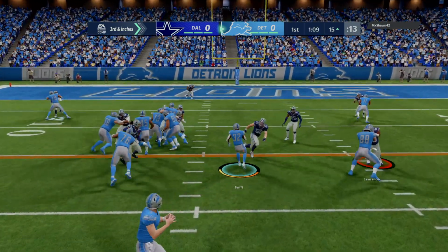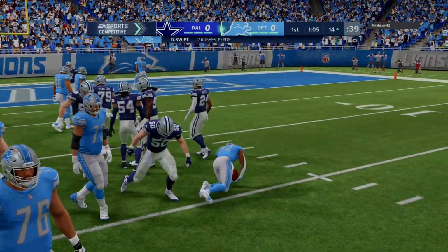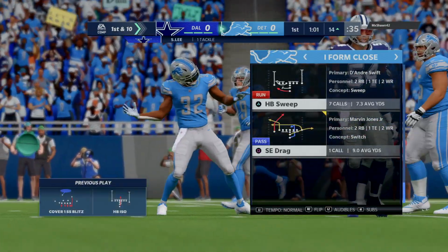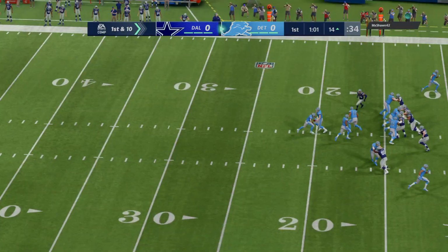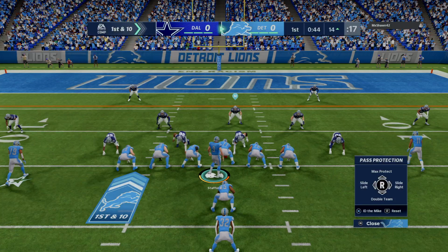In this case, though, catch was made, put down right on the spot. And he is going to have a Lions first down, at least at first glance, as they'll spot the football just beyond the marker. They find a way to convert on 3rd and inches. Here's a 1st and 10 at the 14-yard line.